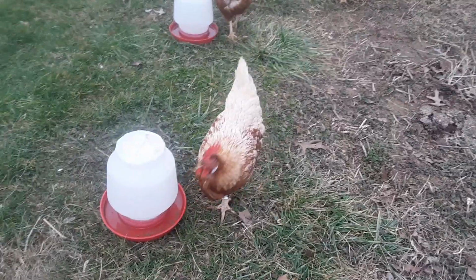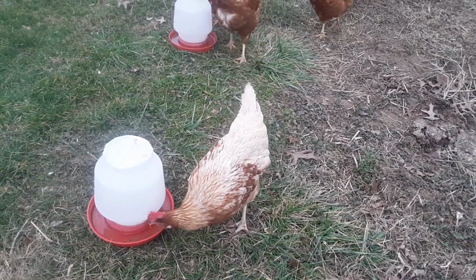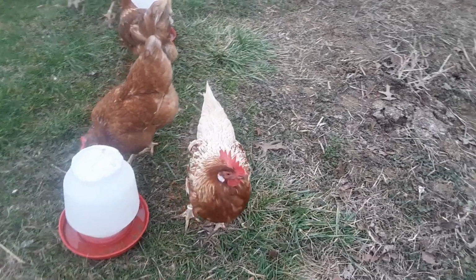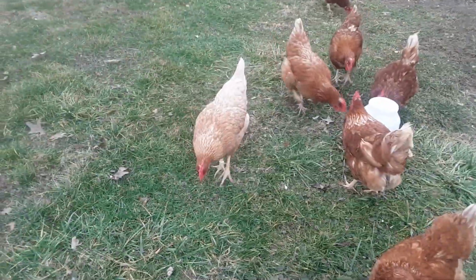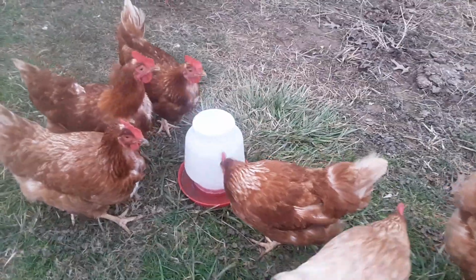This is one of the hens that lays a colorful egg. She actually lays a really pretty green egg. And there's a really pretty little hen that lays a beautiful blue egg. But I like that hen too. She's kind of mixed breed. And there's the other one like her. So there's two of them. And so these are all like Isa Browns here.